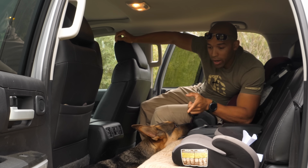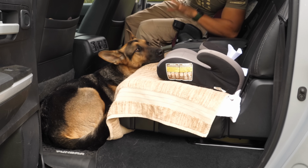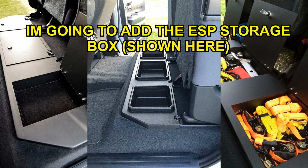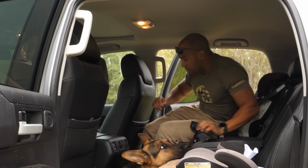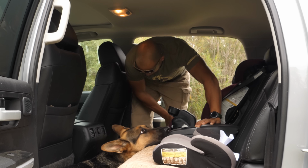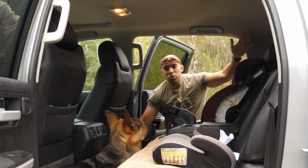The only downside is that underneath the seat, there's no storage space, which is kind of weird. It seems like it's some kind of hollow space, but it's covered. So I'm gonna see if I can modify that somehow, because that's kind of annoying that there's no storage space under the back seat. I wanted to put a box in there for stuff, if you know what I mean. But as is, I tell you, man, it's just a huge space back here.